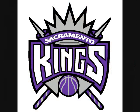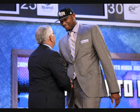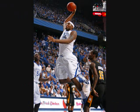The Sacramento Kings selected freshman DeMarcus Cousins with their 5th pick out of the University of Kentucky. Freshman center, 19 years old, 6'11", 275 to 290 pounds. He was the SEC Freshman of the Year in college. He averaged 15 points per game, 10 rebounds per game, and just under 2 blocks per game. He had 20 double-doubles for Kentucky.